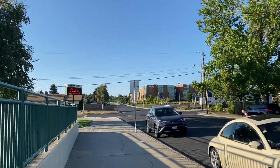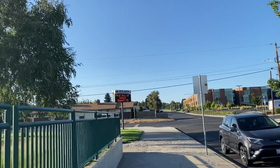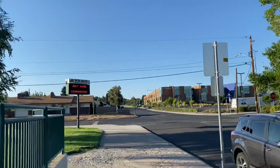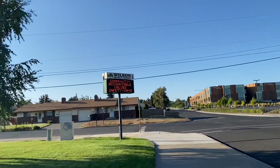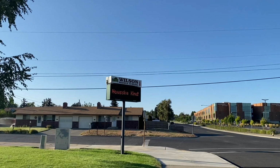Right here, I'm standing on 44th Avenue, Arlington. You can see there's a new sign that was put in. Well, it's not new, but it's been there for a few years now, a sign of Wilson, and across the street is Eisenhower High School, the new Eisenhower. The sign's kind of neat, it shows messages, things like that. Kind of a neat thing to have.